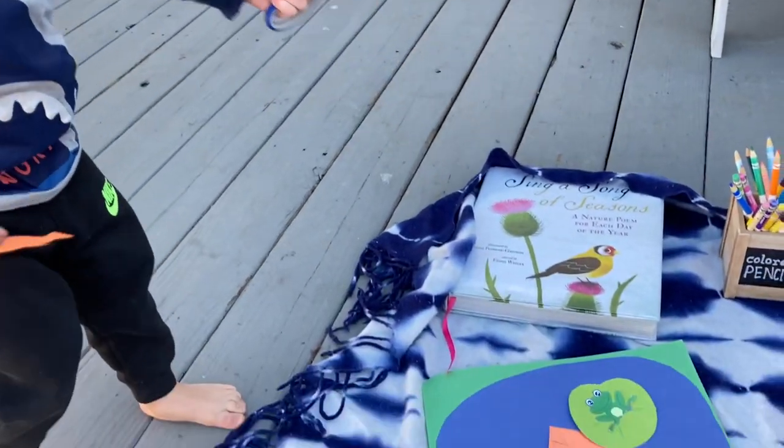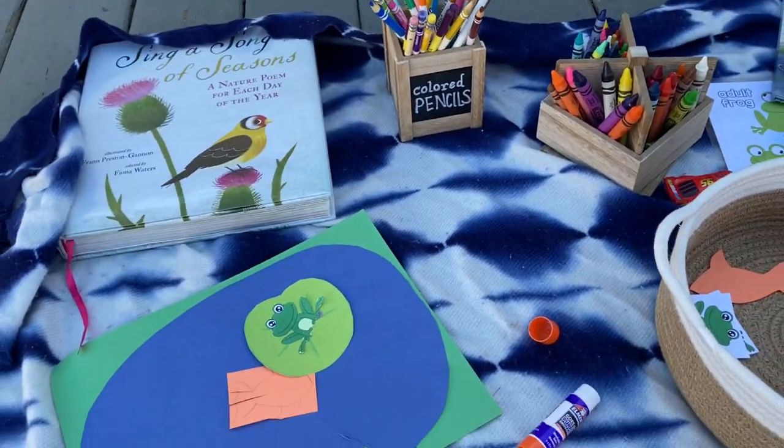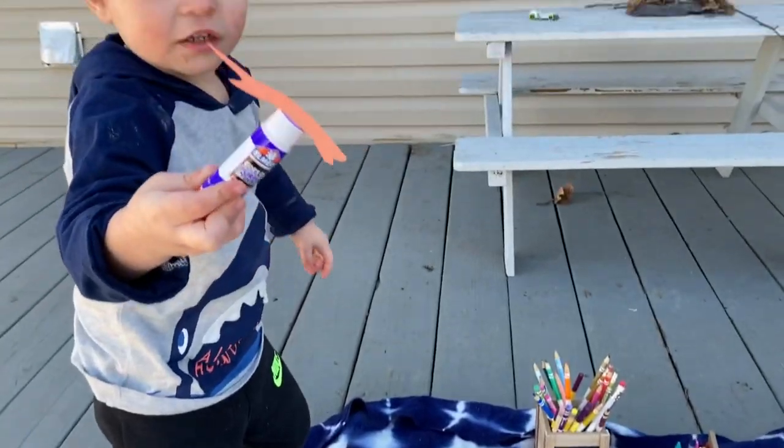I accidentally made it. What color is this pond, Sethi? I'm going to make a big fish. Green? I think it might be blue. Stick! Is it sticking? Yes.